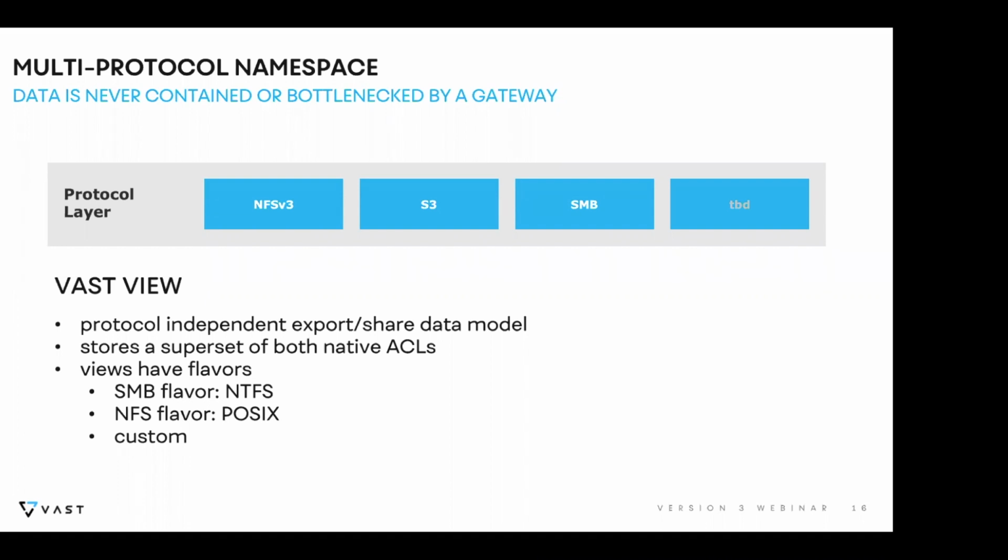I will say that when we compare with other vendors in our space, what we've done is we've made it so that an administrator, when they're looking at this view, can see at a very simple glance how each of their file system points are configured, so that they don't have to go hunting and pecking through a user interface to figure out how permissions are managed. It's all in one place, and it's very easy for them to understand how things are set up.